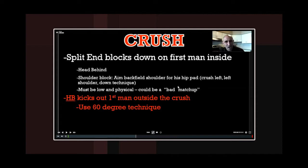Oftentimes our split ends are not the biggest players on our team, and we are asking them to block five techniques sometimes. They've got to take pride in it, be very low and very physical when they go to make that block.